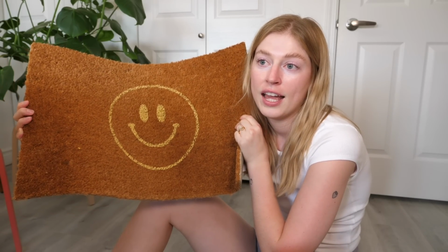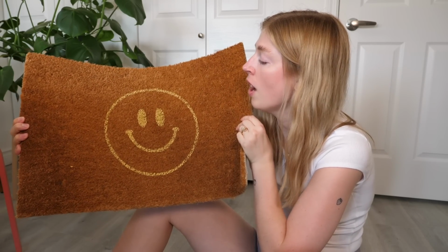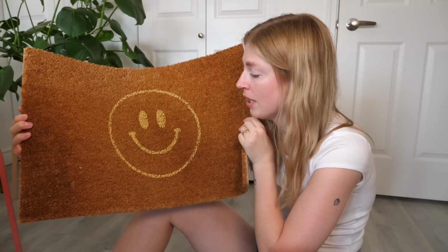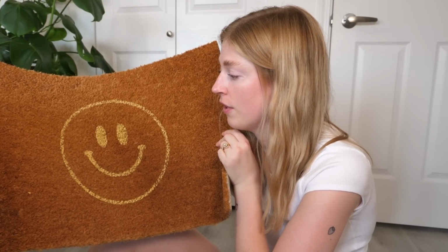It could say dog inside. Probably don't want it to say that. Hello? Welcome? It could be a picture of your dog. It could be whatever you want. You can really customize your mat. So I did smiley face because I want people to be smiling when they come into my place. So I feel like if I show a smiley face at my door, it will make them smile.